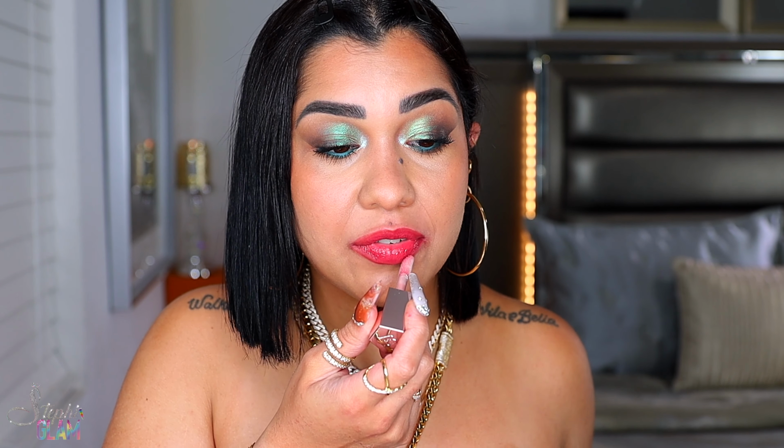I need some type of gloss on these lips. They are so freaking dry. It's getting on my last nerve. And I think me doing all these lip swatches didn't help.